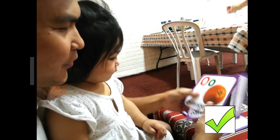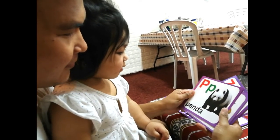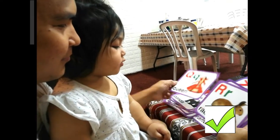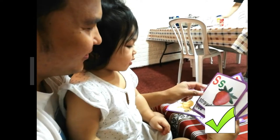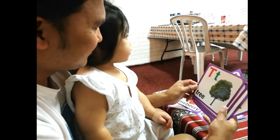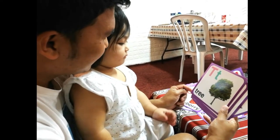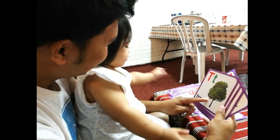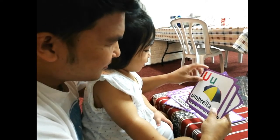Very good. O is for? Very good. P is for? Pandas. Q is for? Queen. R is for? Puppets. S is for? Very good. T is for? Tree. Okay. U is for? Good.